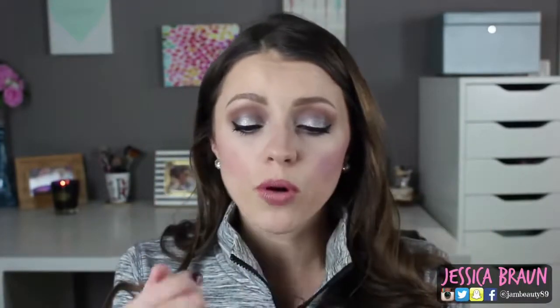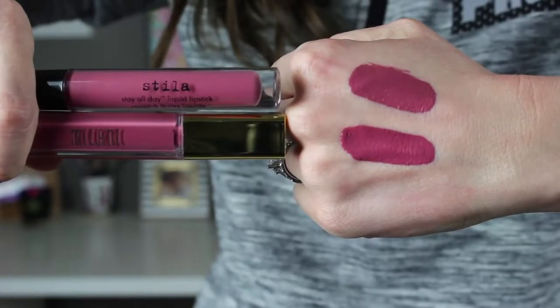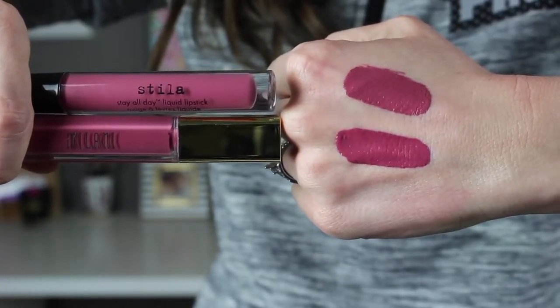This Milani Amore Matte Lip Cream I love. It's in the shade Lust. Wow, now that I'm looking at it again, they almost are color dupes for each other. For some reason I thought they were way different and it was just the formula, but the formula of these, I swear, is the exact same. They're both very liquid, but they dry matte. They stay the same throughout a couple hours of wear. And now I'm seeing that those are almost dupes for each other. I would say the Milani one is a little more, I don't even know. They really are so close.